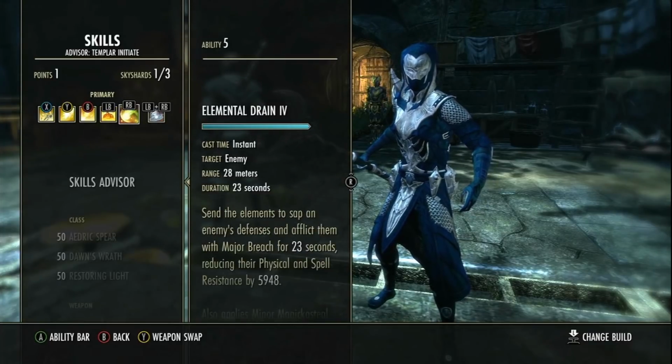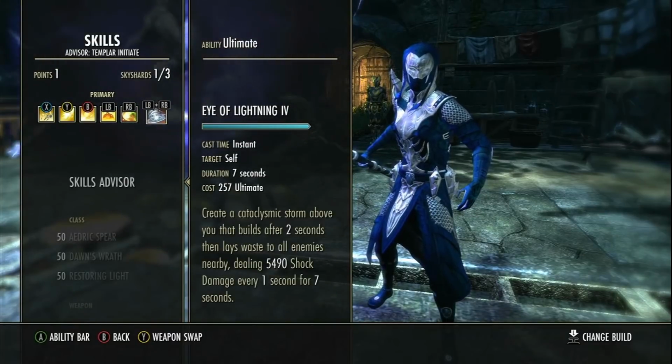Ele Drain, this gives us our magicka recovery. This also procs our Vadishrans. It also gives us more pen. We got a lot of pen on this build, as you guys can tell. We're in light armor. We have this. We have one piece Scoria. The Vadishrans also gives us pen. So even though our character sheet doesn't look super sexy right now, we got a lot of pen in there, so we actually dish out quite a bit of damage. And then Eye of Lightning.